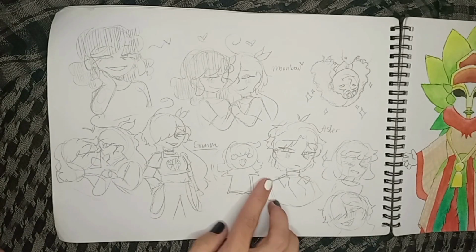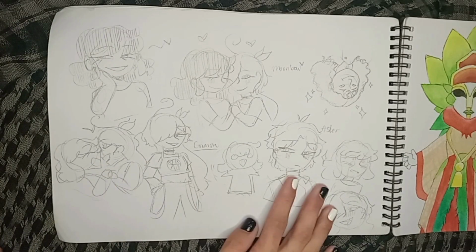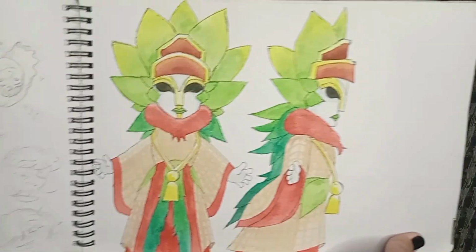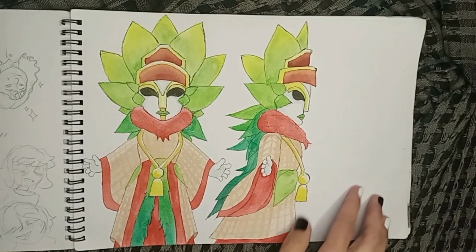I lent my sketchbook to one of my friends, and here is her art. I like how cutesy and adorable they are. Certainly a memory in this book. Next is a character I did for my finals in my 3D modeling class.